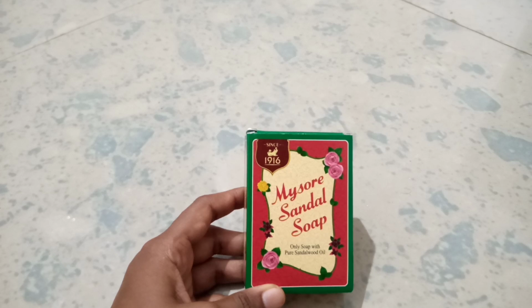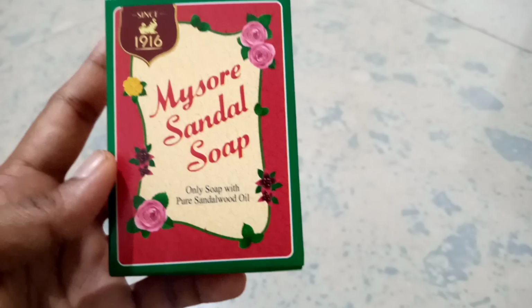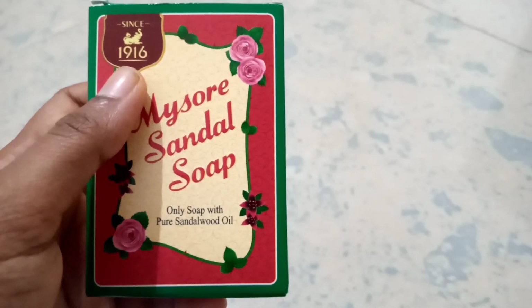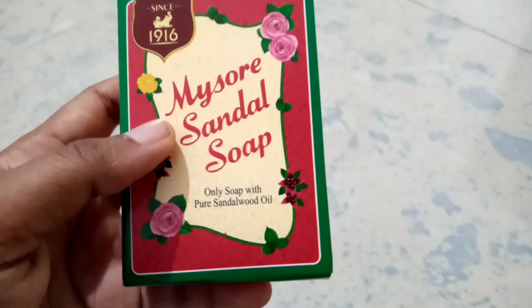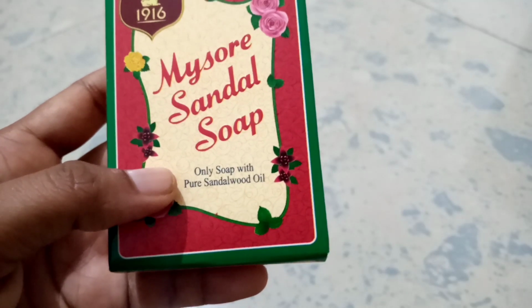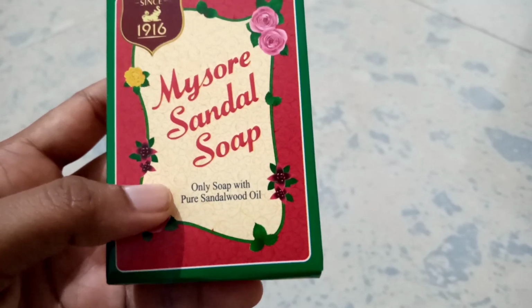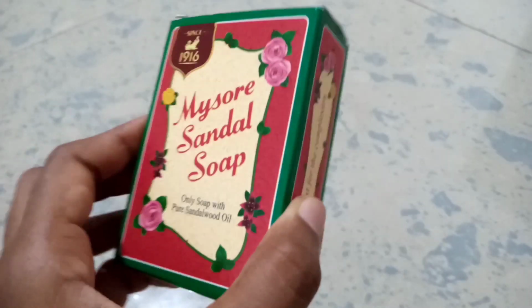Mysore Sandal soap. You will be able to see that this soap comes in a box packaging. They have been in the market since 1916. You will be able to see the name of the product, that is Mysore Sandal soap, and they have mentioned that it's the only soap with pure sandalwood oil. Now let's see what is there on the back side of the packaging.